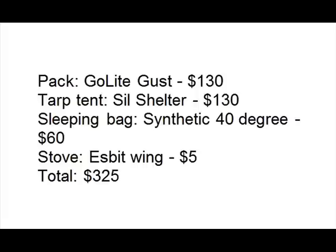I earlier told how I more or less agonized over spending that much money on a Western Mountaineering down bag. I spent that money because the Highlite was 1 pound lighter than a cheaper 40-degree synthetic bag I had. If I had stayed with that synthetic bag for warmer weather, the total cost would have fallen to $325. As I have said before, the Gust Pack and Sill Shelter are no longer sold.